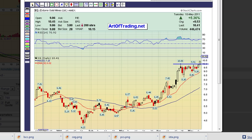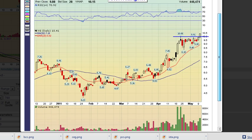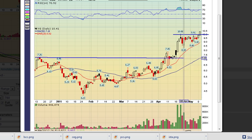One of them was XG, and this is what I initially liked about the stock that caught my attention. As you can see here, the stock's been going up in a nice little steady trend recently. And you can tell this is a fresh new trend in the stock. You can see how it broke out from a nice little pattern, a nice little rounding base. The stock broke out above the 7.50 area, and it took off.